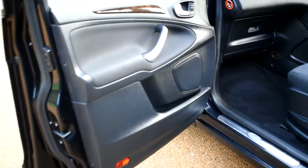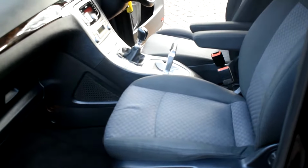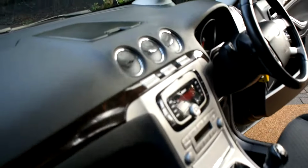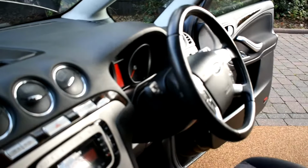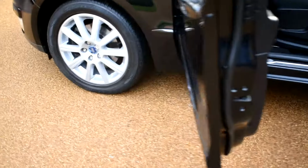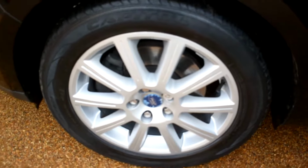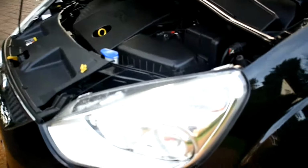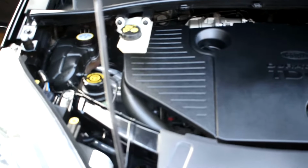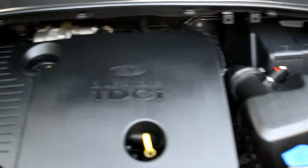And here we have the near side front door card, it's all lovely, and a view of the front seats from the near side and the dashboard. And here we have the near side front wheel, which is all perfect. I'll just show you underneath the bonnet now. And it's all lovely under there, in the engine compartment, it's all really nice and clean too.